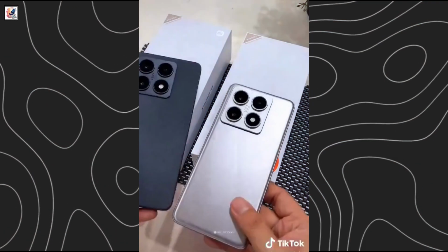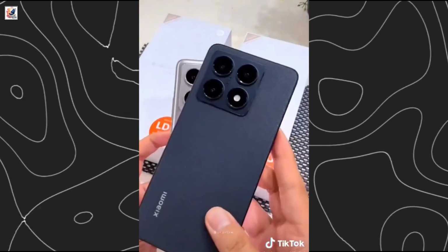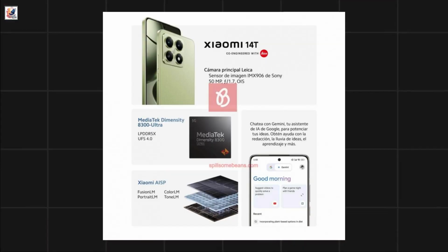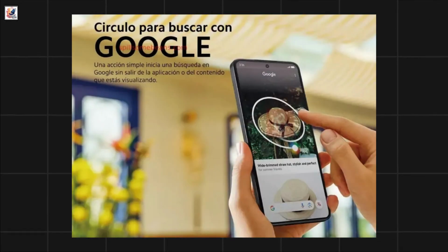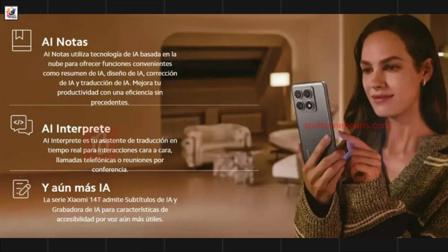And we already see the Xiaomi 14T and Xiaomi 14T Pro real images. Two have been leaked online as a TikTok user shared a hands-on review video of the phone lineup. According to leaked promo materials, both phones come with Circle to Search pre-installed, along with other Google Gemini-powered AI features like AI Notes, AI Interpreter, AI Subtitles, and AI Voice Recorder.